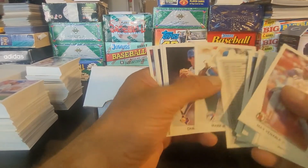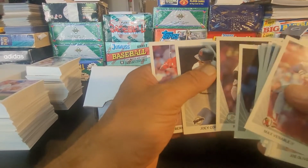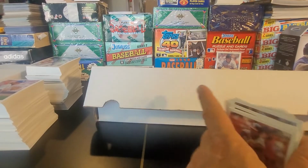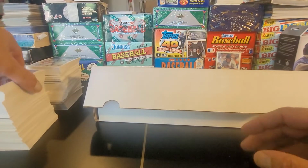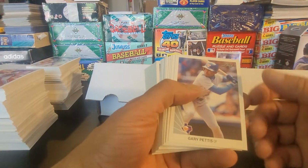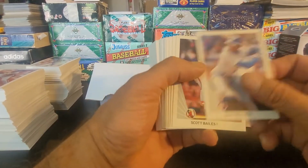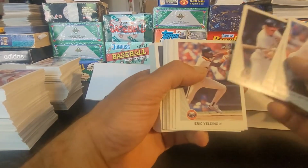Malecki. Mark Whiten. He has a card in another set where his hand is kind of sticking out the edge. That one's definitely worth a pretty penny. And to me, he would be somebody in a commons box. I mean, he had a good enough career, but nobody would ever consider him a star. But yeah, something like that could always be inside one of these.